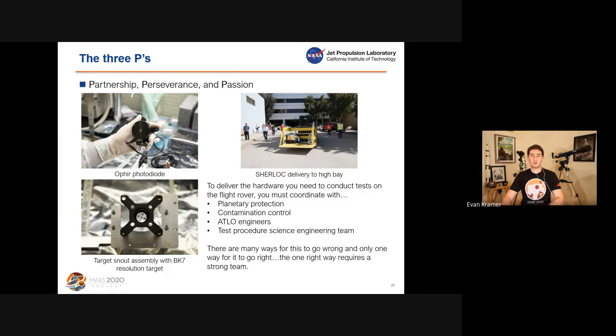Before any supporting hardware for test procedures is even allowed to be brought into the clean room, you must go through an exhaustive process of physical inspection and technical analysis of each item. Devastating delays to our strict deadlines would occur if any of the flight hardware was damaged by the supporting hardware you bring into the clean room. So multiple reviews are held and a lot of paperwork is required to make sure everything you're bringing into the clean room is safe.